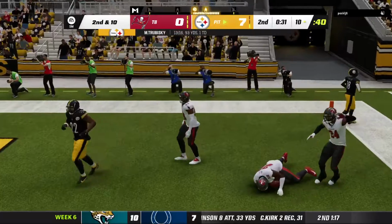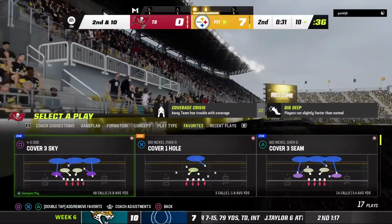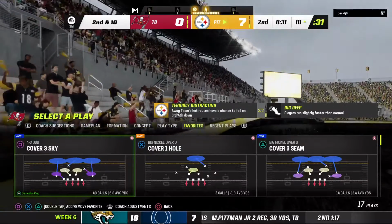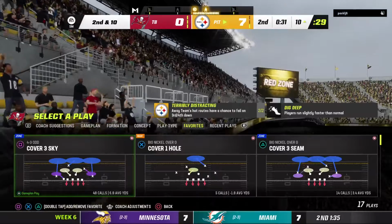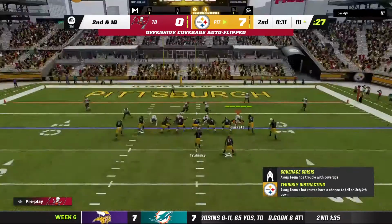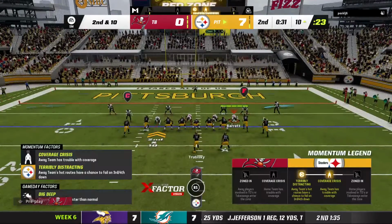A throw to the end zone on first down, but it winds up incomplete. Certainly looked like someone was very confident in his ability to fit that one in. I would say he was overconfident because there wasn't a whole lot of separation there. Had that one covered pretty well downfield and knocked it away. So after the incompletion on first, now 2nd and 10.